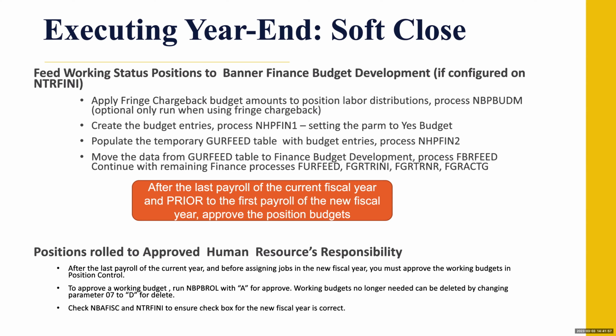We need to run another process that takes those working position statuses, flips them to active, turns on the new fiscal year, and guess what? It closes out the old fiscal year automatically by running this process. So that's why there's a timing of this. You always want to roll to approve after your last payroll of the current fiscal year and prior to the first payroll in the new fiscal year.